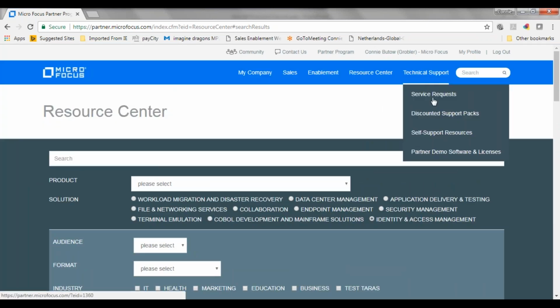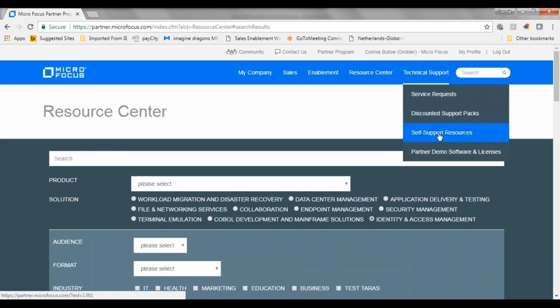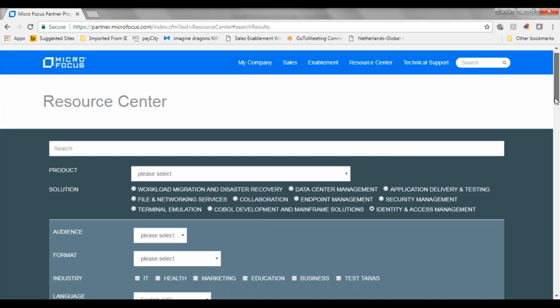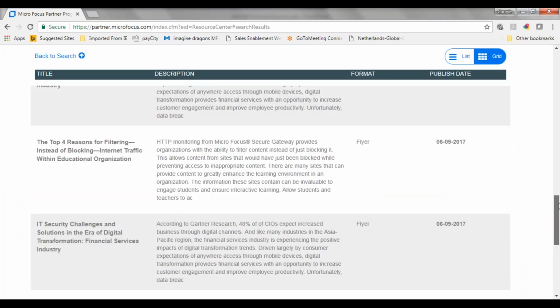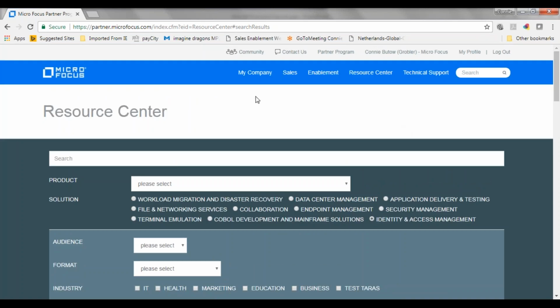Technical support for our Premier partners. You can log service requests. There are self-support resources that's available to everyone, and you can access partner demo software and licenses from here. So that, in a nutshell, is our partner portal and how you get access to it and where you find access and information on the particular portal.